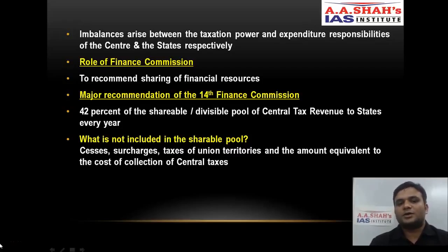So 42% of the shareable or the divisible pool of central tax revenue goes to states every year. Till now, it was about 32%, but after the recommendation of 14th Finance Commission, it has been elevated to 42%. So what is not included in the shareable pool? Okay, shareable pool or divisible pool might become a confusing term for you.